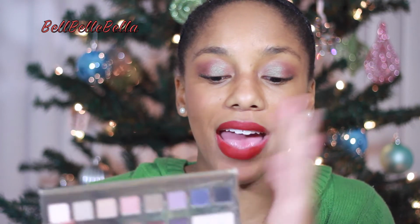I think I put this in here as most versatile because, you know, you can't go wrong with matte shadow. Sometimes shimmery shadow may be a little bit inappropriate for the situation. I don't know. I think shimmer is appropriate all the time, but you never know. Some people just might think it's not. So, next question. Best for traveling.